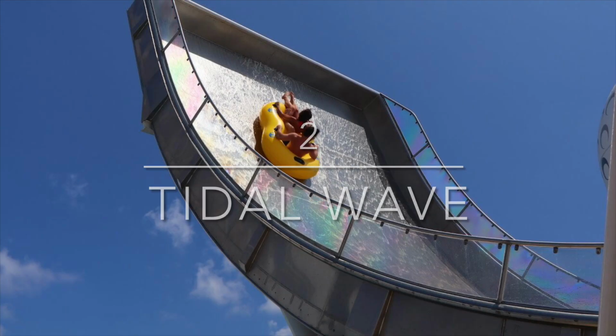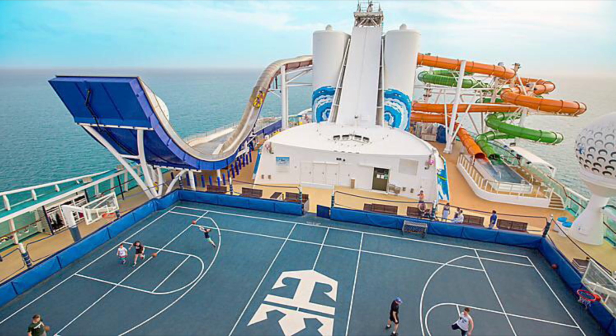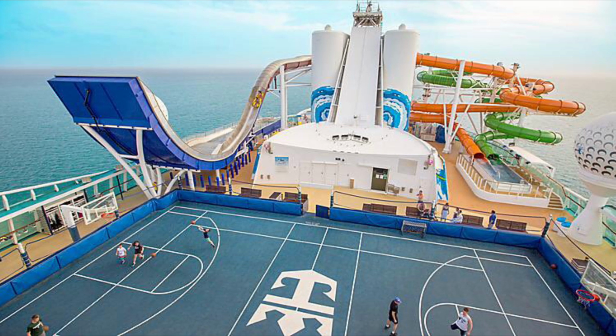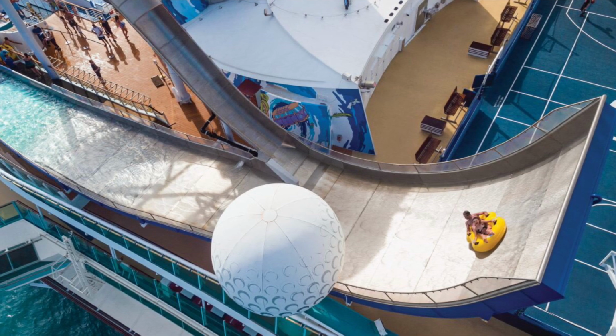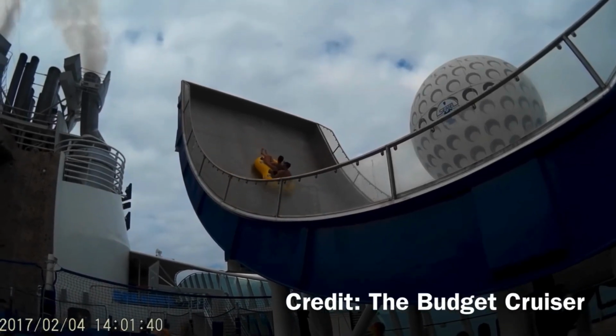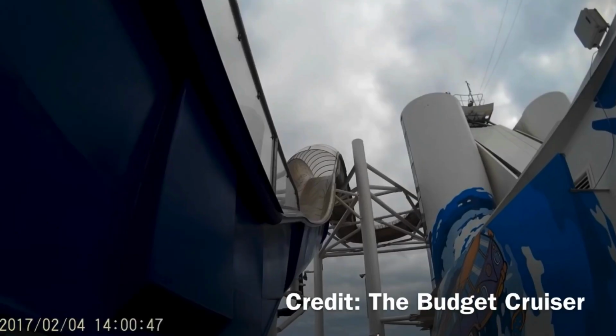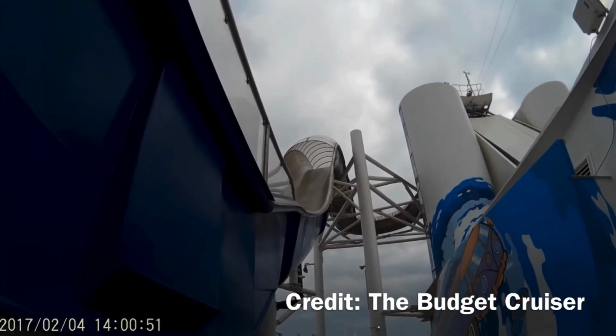Tidal Wave on Royal Caribbean. Found on Liberty of the Seas, after her Royal Amplification refurbishment, Tidal Wave is the first and only boomerang-style slide at sea. Guests experience the heart-stopping attraction on a 2-person raft, with a calm section before plummeting down a large drop, then being shot up an even higher near-vertical wall, before dropping back down to the end of the ride.